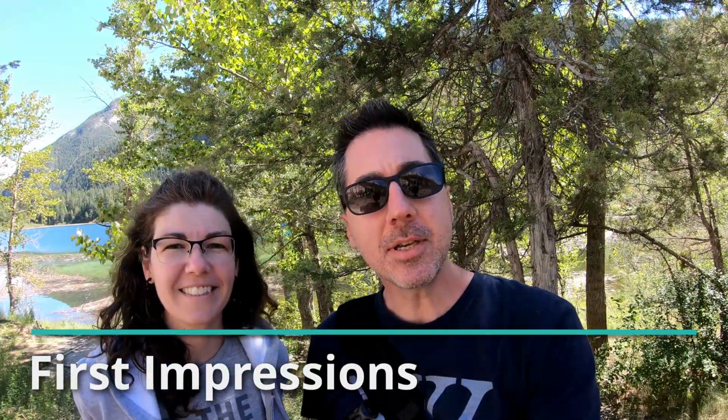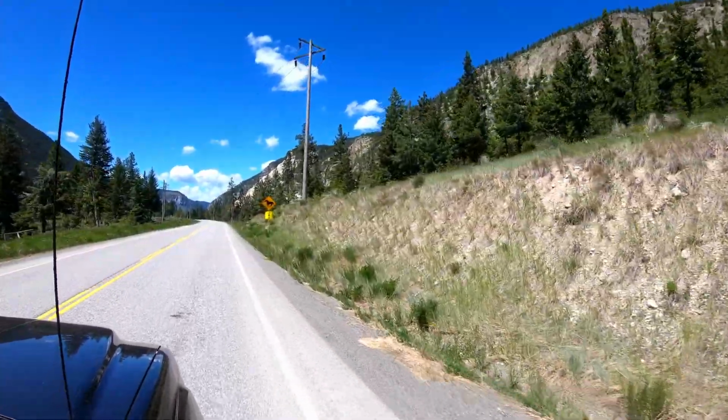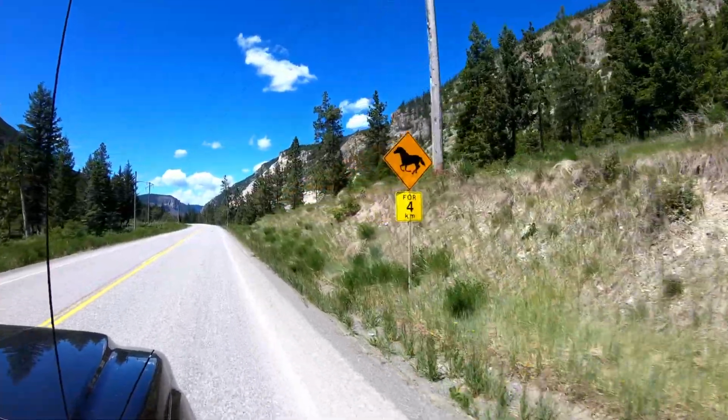So our first impressions of the site, first of all, it's right on the highway. So there is a little bit of highway noise, but it's not that busy of a highway. Like there's been the odd car here and there. Yeah, not much more road noise than we would get at our home base in Hope.